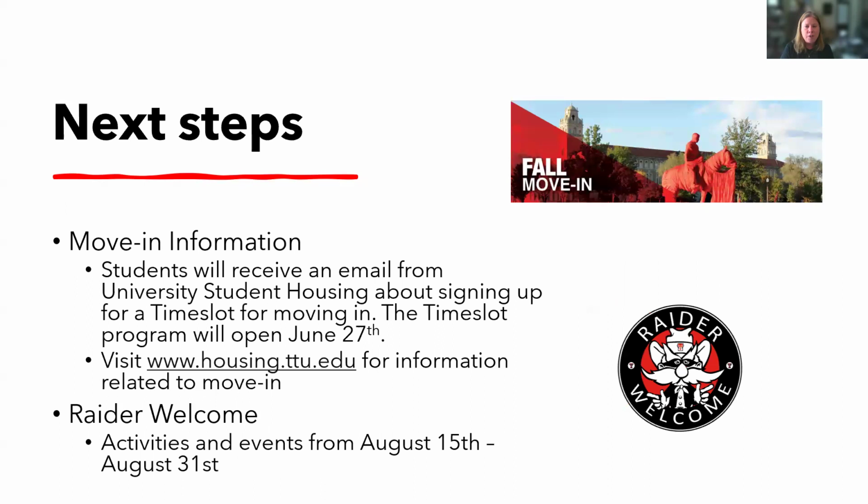And then just again, some reminders about move-in. Students will receive an email from housing about getting their time slot for move-in. Those time slots will open up on June 27th. We can't have every single one of y'all moving in at the same time on the same day, or it would be completely chaotic. So make sure your student checks that Texas Tech email and is ready to select your move-in time with the time slot program.